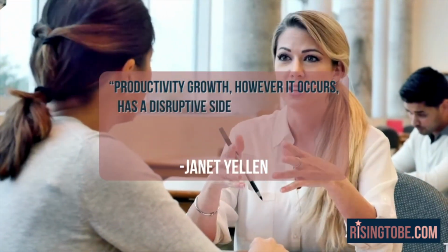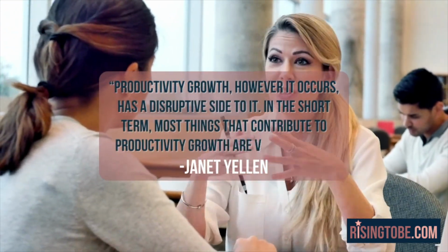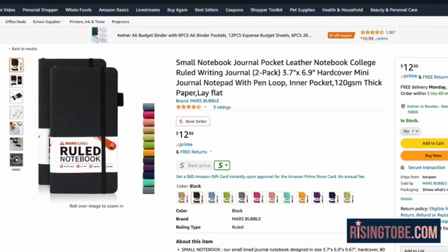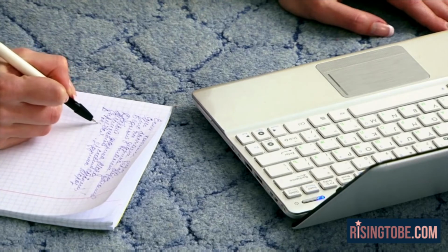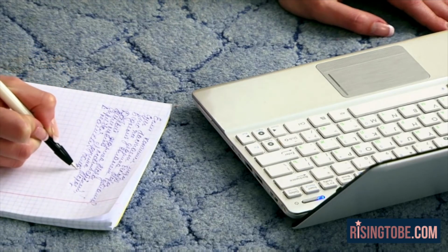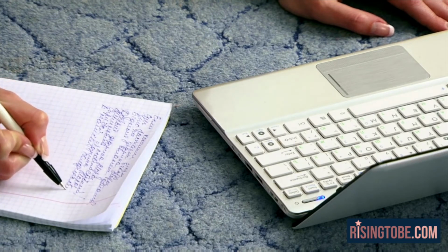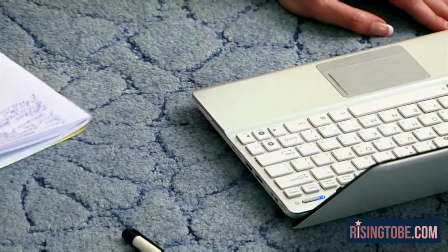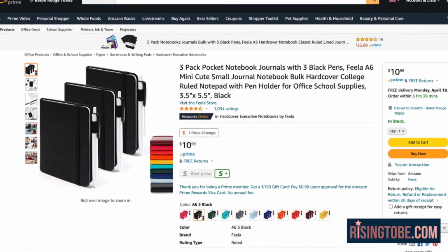Productivity growth, however it occurs, has a disruptive side to it. I know what you're thinking, Christina, you have an iPad with a notes app on it. Why on earth do you need notepads? But guess what? You're wrong. Here's why. Technology can fail at times, whether your device runs out of space or your app is having an update when you really need to write something down before you forget it. And that is why I still believe in paper and pencil.